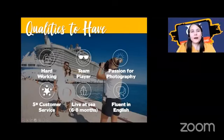Okay. So touching on the qualities that you should have as a cruise ship photographer, you do need to be hardworking. Your hours on board can be long. They can sometimes be from 10 to 14 hours a day. So you are working on board, so you are awake when the guests are awake. So if there is an event that's happening or something special that's happening, you need to be there to be able to capture the photos and capture the memories for the passengers on board.